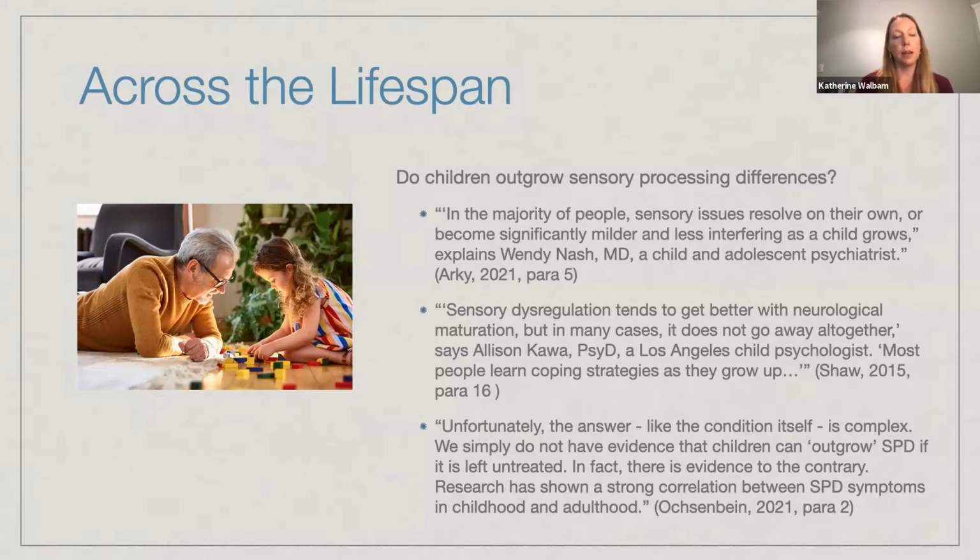So I think it's interesting to note the different professions of these people. First you have a child and adolescent psychiatrist who basically is saying that, yes, you outgrow it. A child psychologist who's saying, we're not really sure, it may just be that you get used to having the condition. And then Mim Oxenbein, the OT, who's saying that there's really strong evidence that you don't outgrow it. And just of interest, Mim Oxenbein also has her MSW. So we really don't know if you outgrow it or if you become more adept at managing it. And certainly some people are impacted by their sensory processing differences into adulthood.